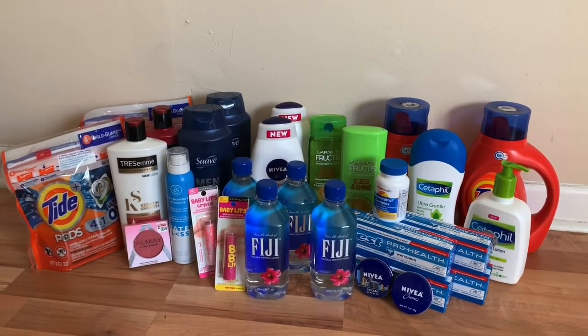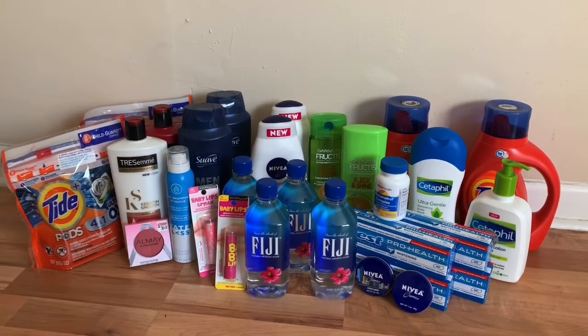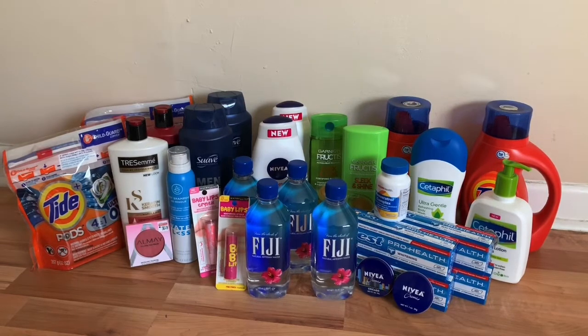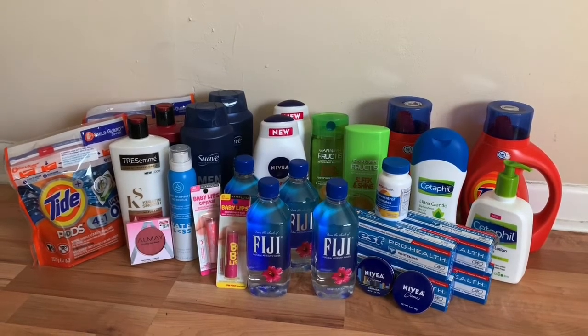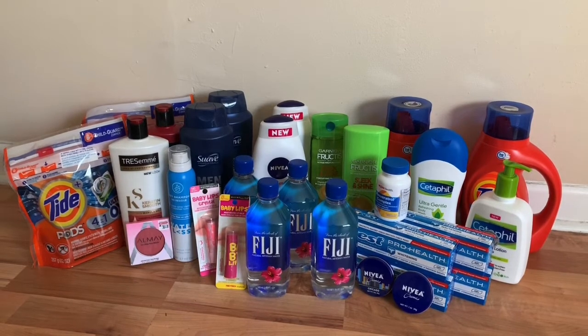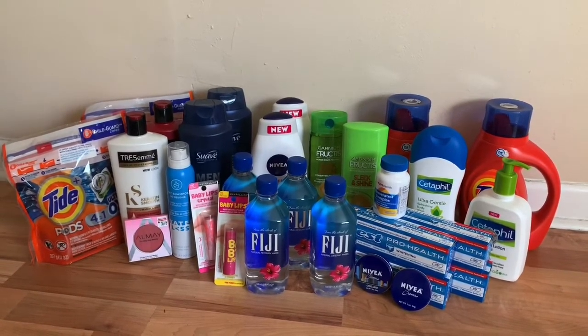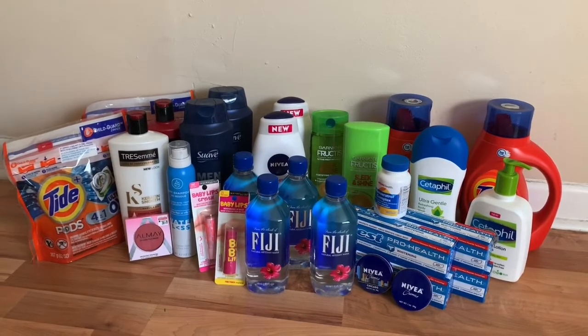I don't know if I can say some really good deals, or is it just the fact that I had some really good CRTs? But anyways, I was really happy about this haul. I was able to get 29 items for just a little over $19, and that is counting the extra care bucks and also an Ibotta rebate.